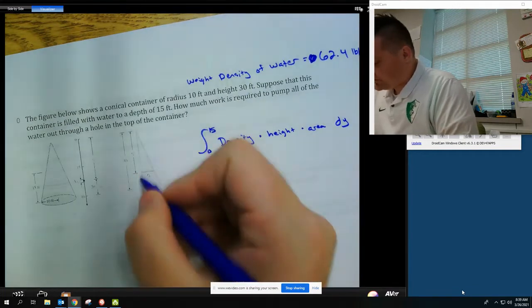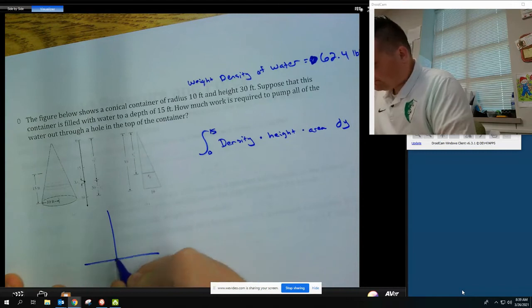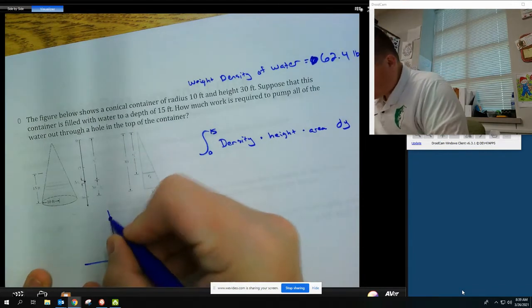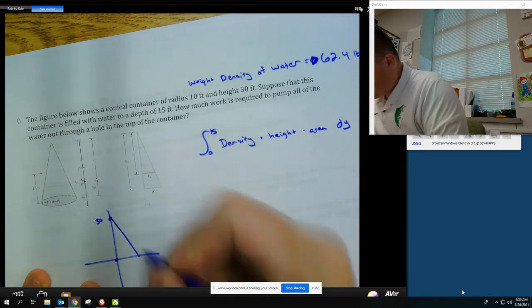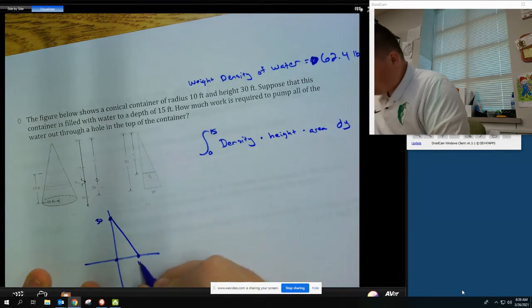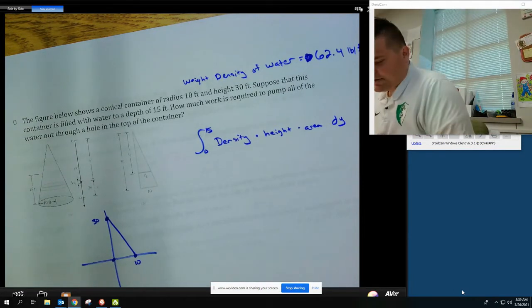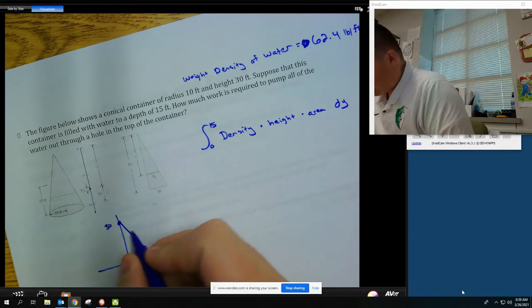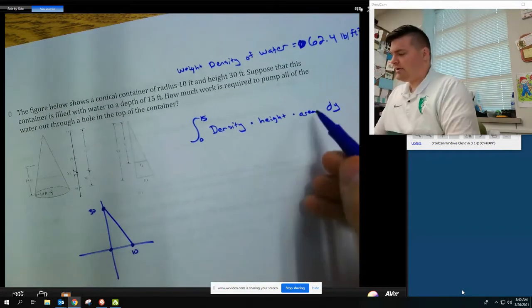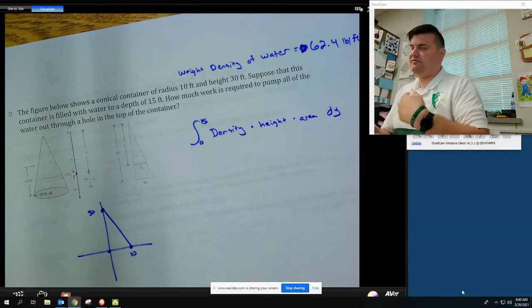So here's our picture right here. I'll kind of make it on a graph here. So we have a height of 30. So this is 30. Right there's 10. So what I want to do here is find out what this equation is. Then that can be my area. But again, it's going to be in terms of dy. So I'm going to solve for y, and then I'm actually going to solve for x.